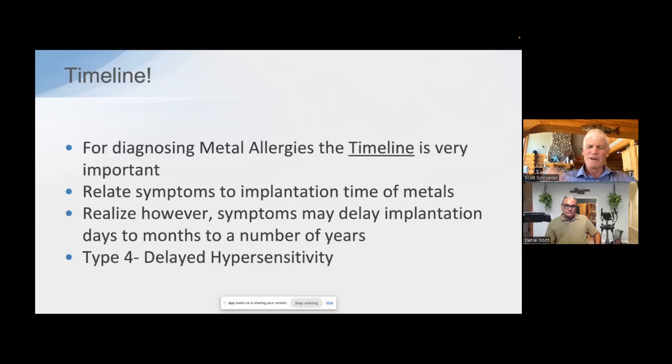So when we're looking at trying to diagnose metal allergies, the timeline is very important. Like I just talked to a guy the other day, he had neck pain that he had for 3 years, and literally just prior to that, he had a titanium dental implant placed. And he goes, that happened right at the same time. He goes, I didn't put it all together, but that's the type of stuff you have to look at.